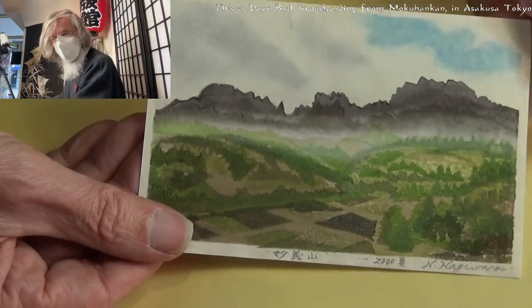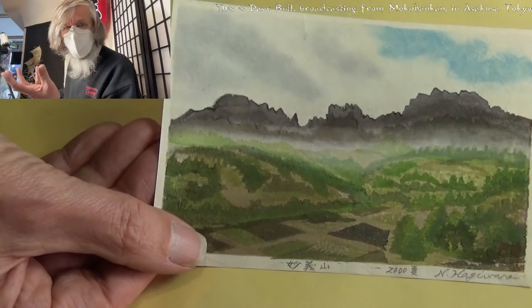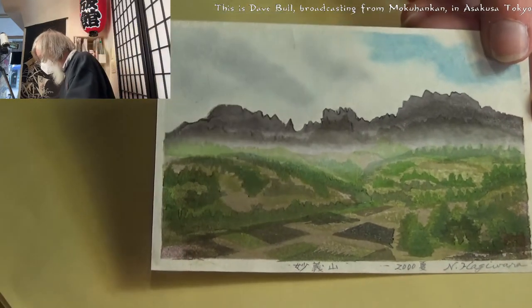This is not my personal taste. I don't like blurriness in my prints. I like sharp, clarity, flat colors. That's just my personal taste, but lots of people do like this. But my God, it's a stunning amount of work.